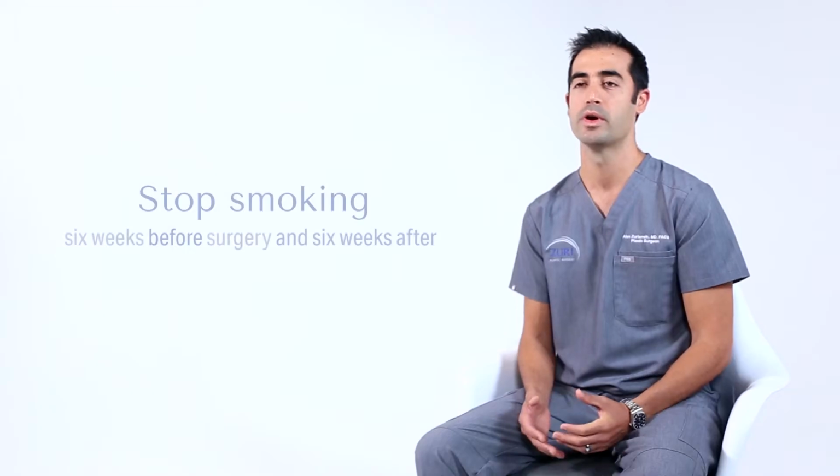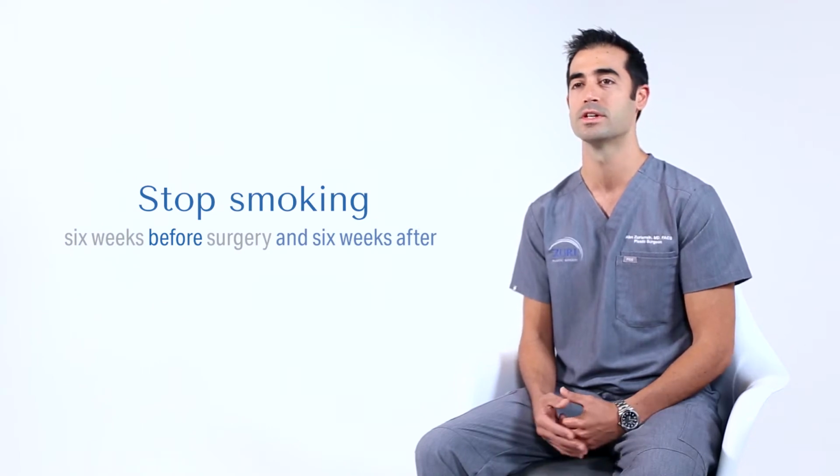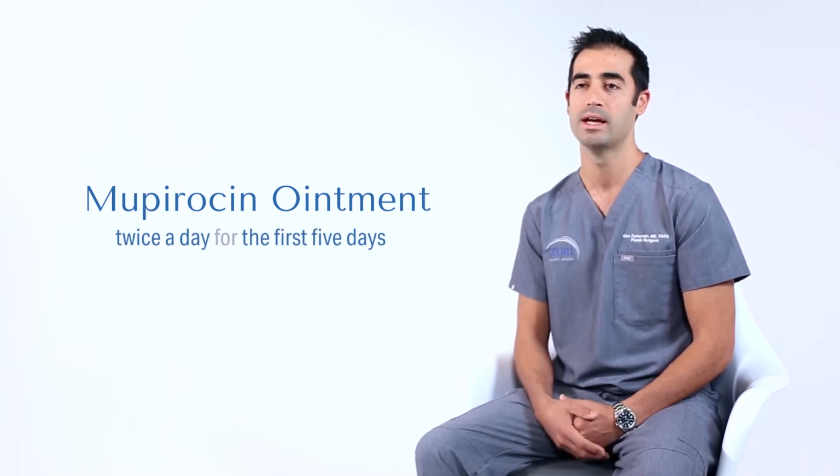surgery. Prior to surgery, it's very important that you stop smoking. You want to stop 6 weeks before surgery as well as 6 weeks after surgery. You also want to be prepared to be using a variety of medications such as mupirocin, which is going to be an ointment that's going to be applied into the nostrils twice a day, basically for the first 5 days before your surgery. That's in preparation to decrease the risk of infections.